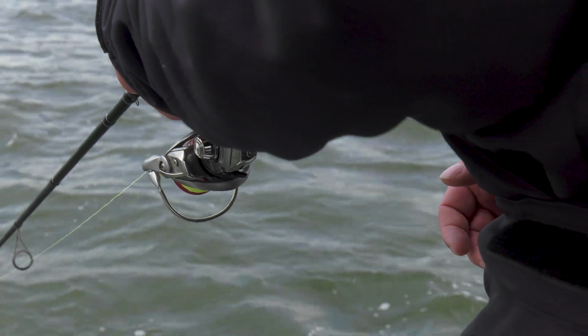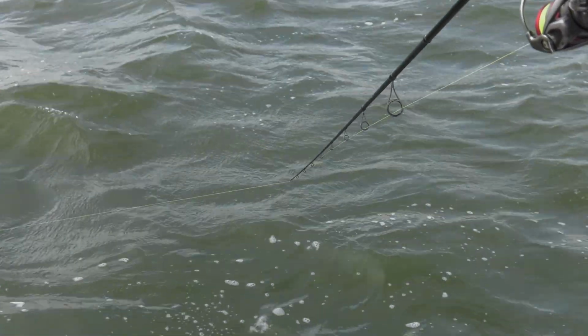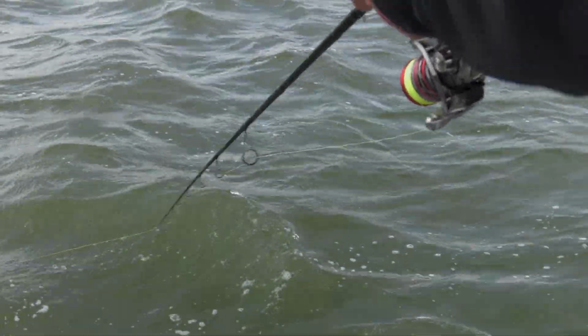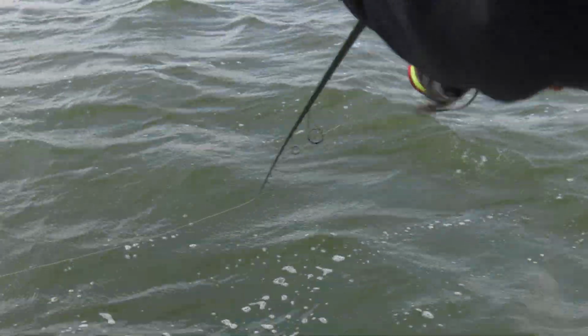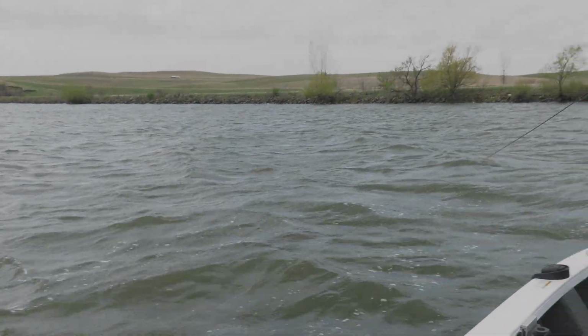You know, just twitching and dragging. That's the cool thing about a Ned Rig. You can fish it a lot of different ways. It's kind of like a tube jig. You can swim it, you can snap it. There's no right or wrong with a Ned Rig. You can make a Ned Rig look like anything you want to. Oh, there he is.